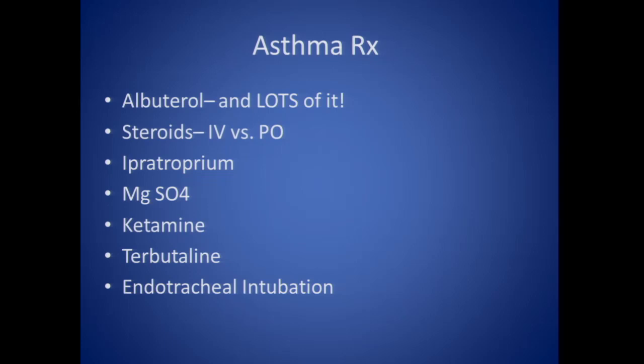Once again, the data was out of Toronto Sick Children's that showed if you introduce ipratropium early in the course of status asthmaticus, the child improves more rapidly than if you just use albuterol alone or delay giving ipratropium.